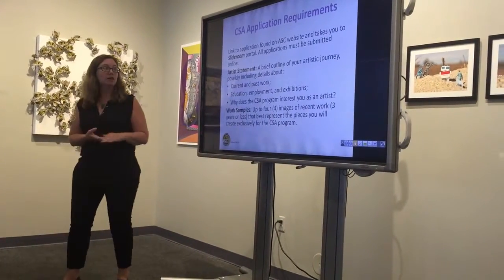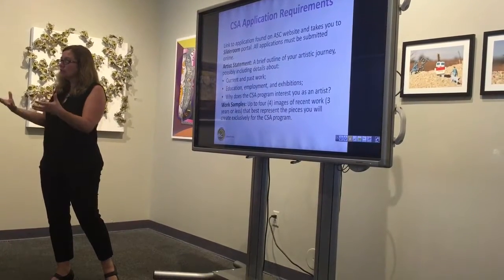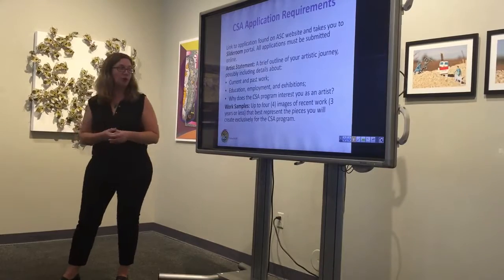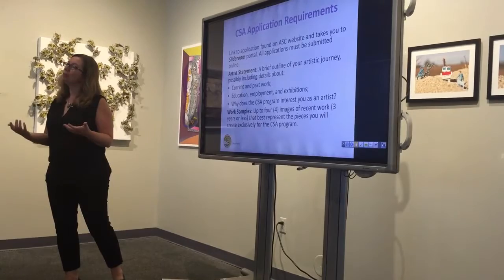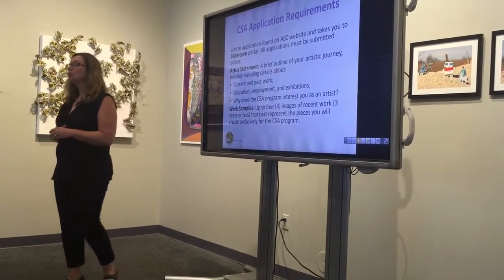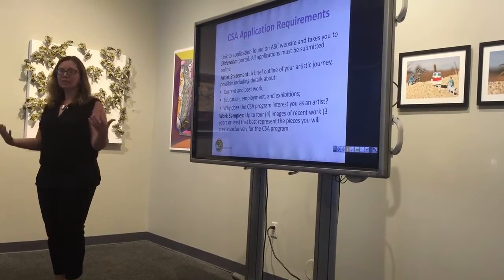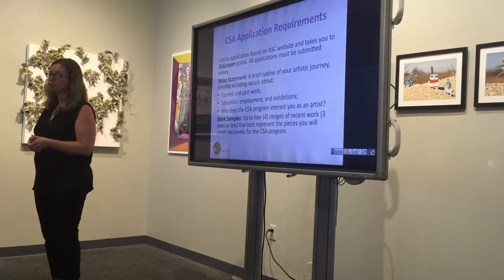What we're going to ask for there is your artist statement, a bit of who you are as an artist, and what you are proposing to create for the CSA program fits in with what you are creating and where you're wanting to go in your art form. Why does participating in CSA matter to you? How is it going to help you to be a participant in this program? And then we're going to ask you to submit up to 4 work samples that give us a sense of, we know you haven't created what you're proposing for CSA yet, but give us some samples of what you've done in the past that might help us understand where you're leaning towards with what you would create for CSA.